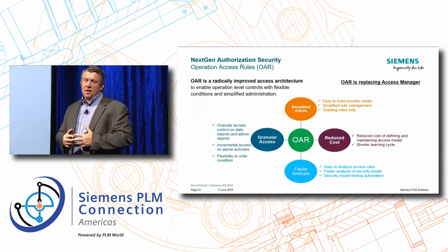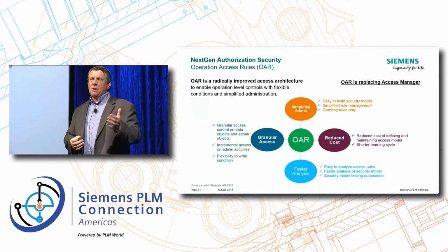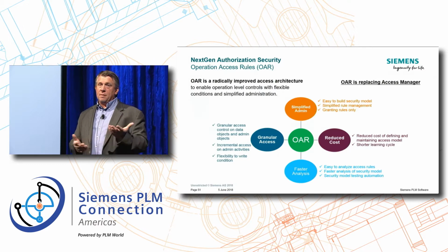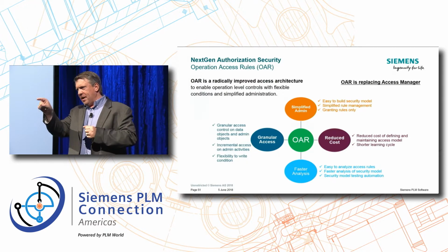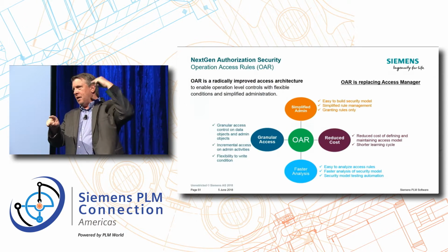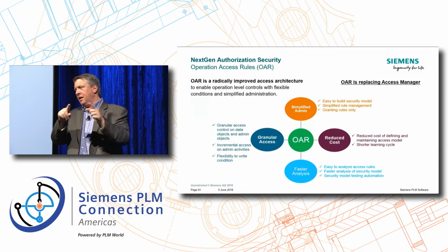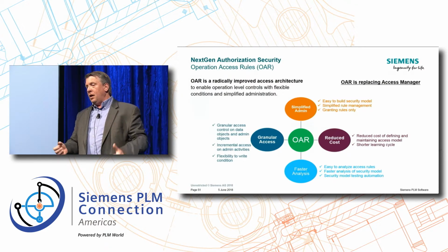The reduced cost of defining this, a shorter learning cycle, flat lists are just simpler. A lot of people were nervous about using the AM rule tree, and when they troubleshot, they'd get to the wrong leaf node and say, well, I can't understand why this isn't working the way I expect. It's because they had evaluated something up the tree incorrectly, evaluated a condition incorrectly, just missed it, and it was throwing them off. So it's just all flat.